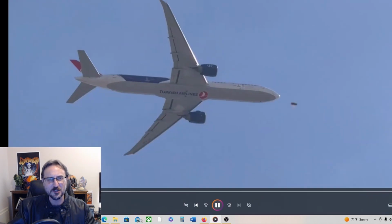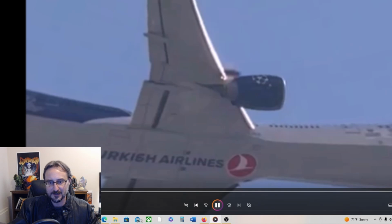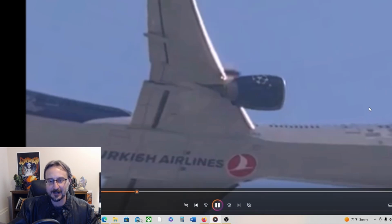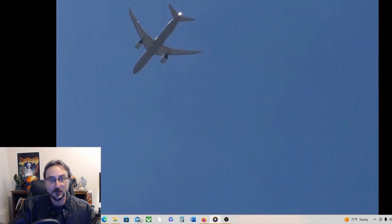Okay, now check out this great dragon capture sent to me by Robert Scheip, Turkish Airlines. Look at this, you can clearly see the dragon right there going behind the wing of the plane, clearly showing that it's not a bug or a bird.